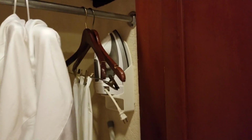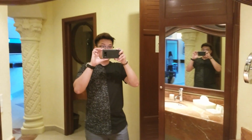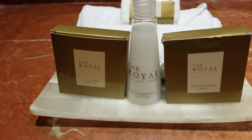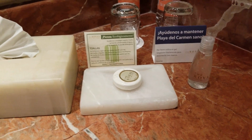Okay, blow dryer, some roofs, stuff like that. We're not gonna use that. We got one sink, giant mirrors. Hello. There we go. This is for, I guess, makeup or something. The lady's stuff, a lot of stuff: soap, lotion. So nice, huh?